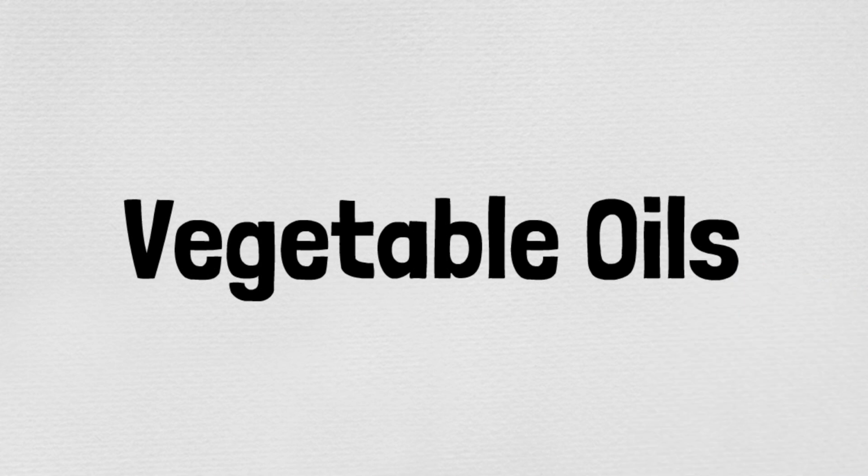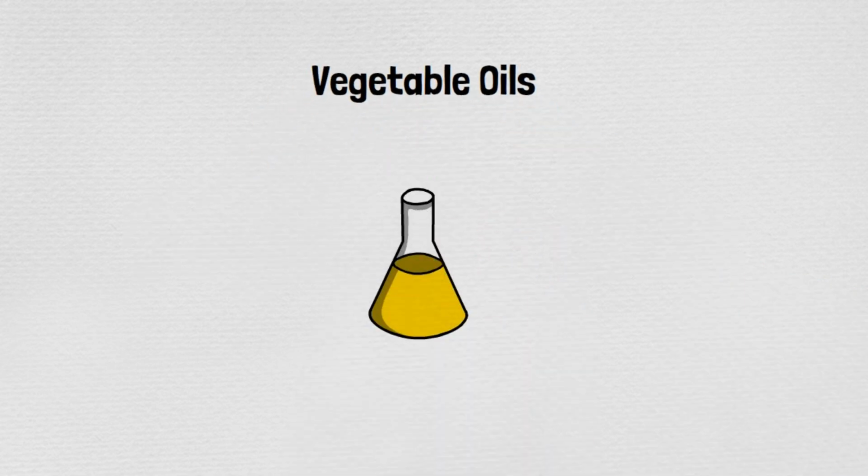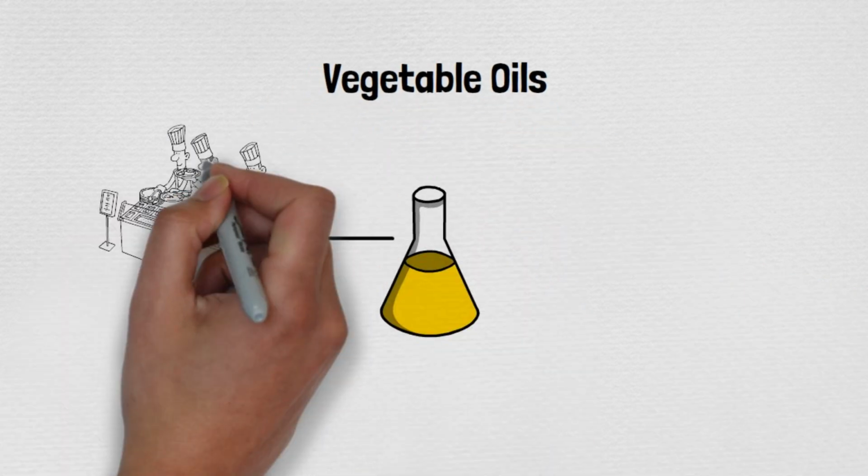Next on the list is vegetable oils. Vegetable oils, often used in cooking and processed foods, are high in omega-6 fatty acids.